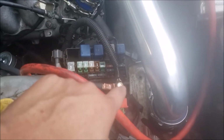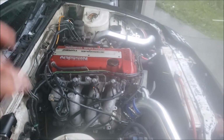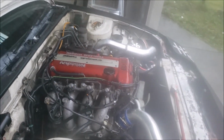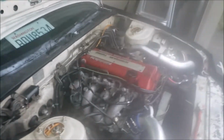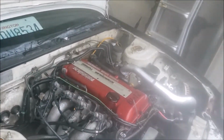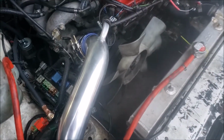The only thing I have to say about this, it doesn't really work too well. Sometimes it might not have full power when you start it, so you just got to give it a little bit of gas and it'll kick on. You'll turn the car on and the gauges will be kind of dim, and then you rev it a little bit, it'll get more power from the battery. That's my only downfall about that, so I need to switch that up or something. Let's see what else. So yeah, there's that.